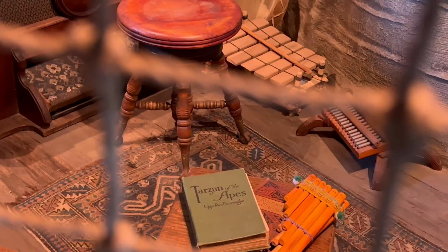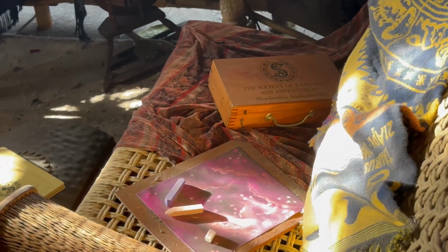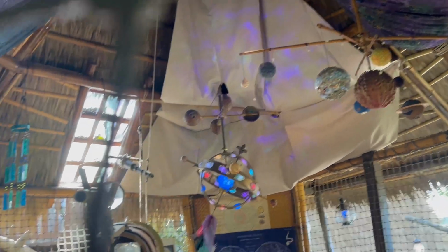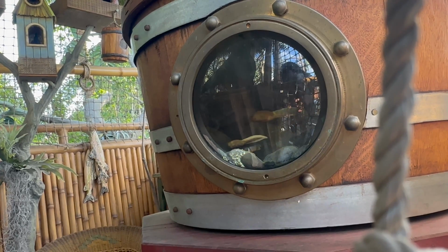Both versions of this tree have been paid homage in this little area here. So cool, so cute. All right, let's see if we can find any other hidden Mickeys in this area. Another homage that you can find in the treehouse is this nod to the Society of Explorers and Adventurers, which is an organization in the Disney canon that you see throughout a lot of the other parks. We found a lot of nods to them at Tokyo Disney Sea, so it's really cool to see them here. It was fun and nostalgic.